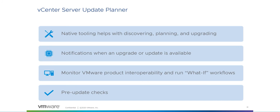We've greatly enhanced the pre-update checks to make it as foolproof as we can, to show you potholes that you might run into during the process so that we can remediate those and fix them before you even get started. So that's important. And then the what-if scenarios are a big deal because you can kind of simulate the process as you go and identify those things that may have caused problems when you try to perform that upgrade. So this is built right into the vSphere client.